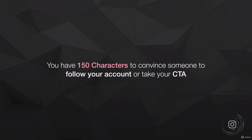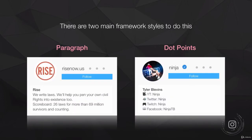And then you have to convert these reasons into 150 characters to convince people to follow your account or to take your call to action, which we'll get into in a second. But basically, go from reasons why people should follow your account. Now we need to word it and put it into our bio. And there's two main ways to do this. So one, over here on the left, you can see this is a paragraph. So we write laws, we help you to pen your own civil rights into existence too. Scoreboard, 26 laws for more than 69 million survivors and counting. So you can see they've written the benefit of what they are. They've tried to explain what they do.